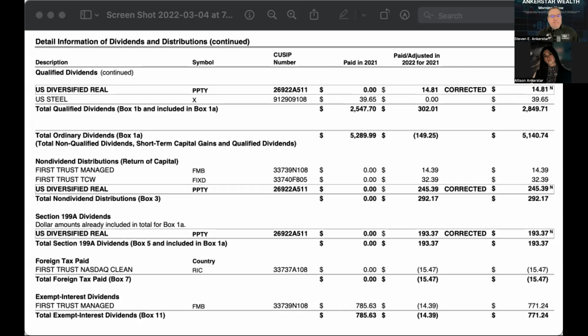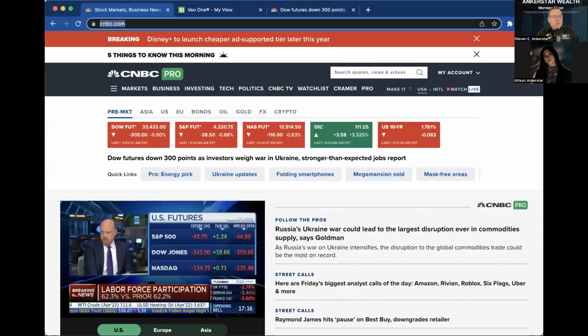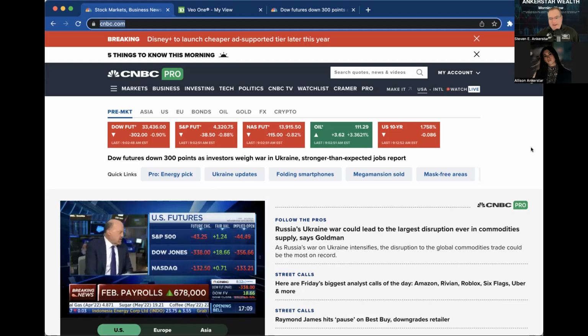Next, the Russian stock market has been closed for the last 5 days, and Russian securities are being dropped from major indices. What does that mean for investors? Well, it's kind of crazy to think the Russian stock market's been closed for 5 days. So we'll talk about that.